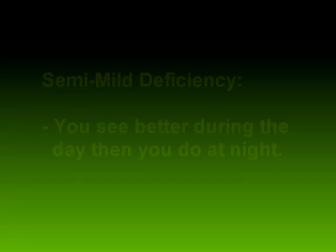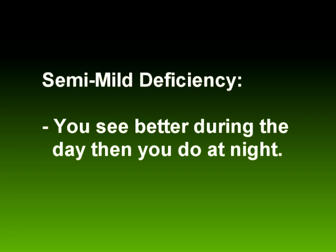So if you can't go outside without wearing sunglasses because your eyes feel uncomfortable in the sunlight, then it's possible that you may need some vitamin A. Someone with a semi-mild deficiency may believe that they see more efficiently in the day, but not so well at night. Even now, as I'm standing outside, my body and my eyes are processing vitamin A. Staring at computer screens, reading books, all of these activities that involve a bright, shiny surface or extra light being projected into your eyes is using vitamin A. So if you do these activities a lot, you might have a vitamin A deficiency.